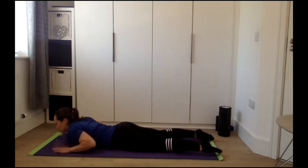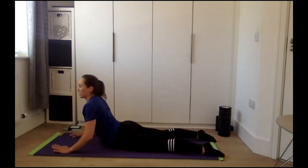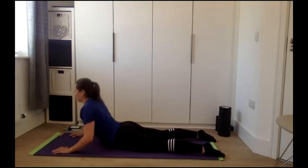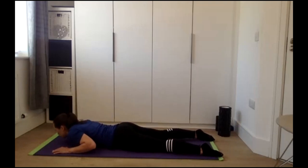Then we're going to come onto your tummy. Hands down, forearms down if you want to. We're pushing up into a cobra position. So again, trying to move through that spine, holding for 3 or 4 seconds, and then backing off. And we'll go through 3 of those again. So all the way up into extension, and all the way back down. We'll go through 2 more of those.